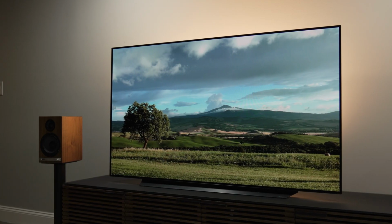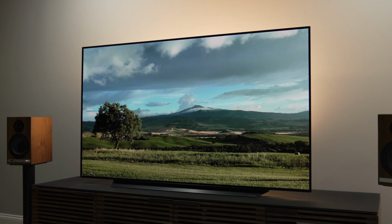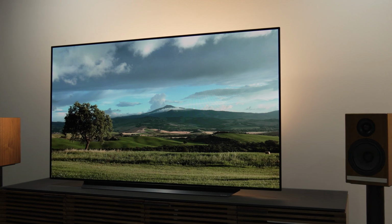So if you don't absolutely need the latest, newest technology, you can still get a pretty great TV for a really great price by going with the LG C1 series of OLEDs.